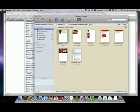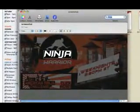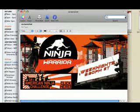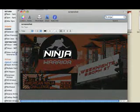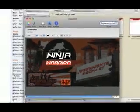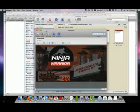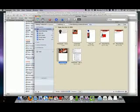Evernote can actually search for words inside of pictures. For example, in this image, let me just clear the results. As I type in keywords, ninja, warrior, click here, I can see Evernote highlighting where it thinks those words appear in the picture. All this information is indexed and available for searching.